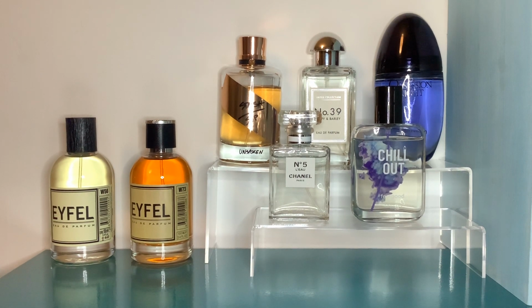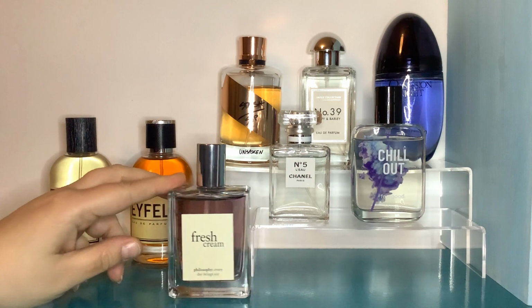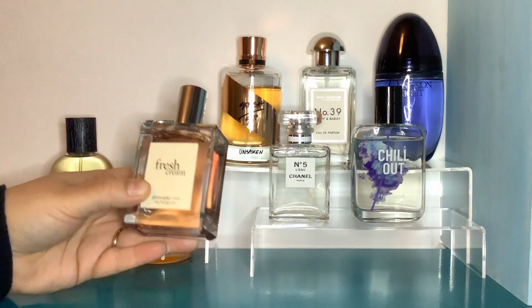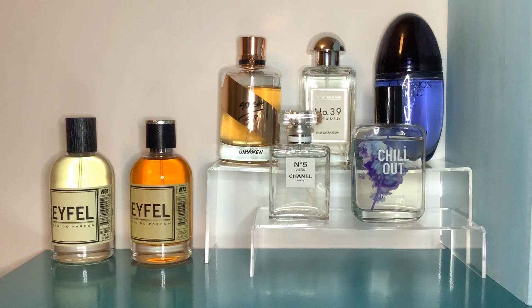So I also bought this recently. I spent more on this perfume than I did on this Chanel. This cost me £40, but I did have to get this from America, to be fair. So this is Fresh Cream by Philosophy. I did mention that I'd got the perfume because I wanted to compare. So I do love it.